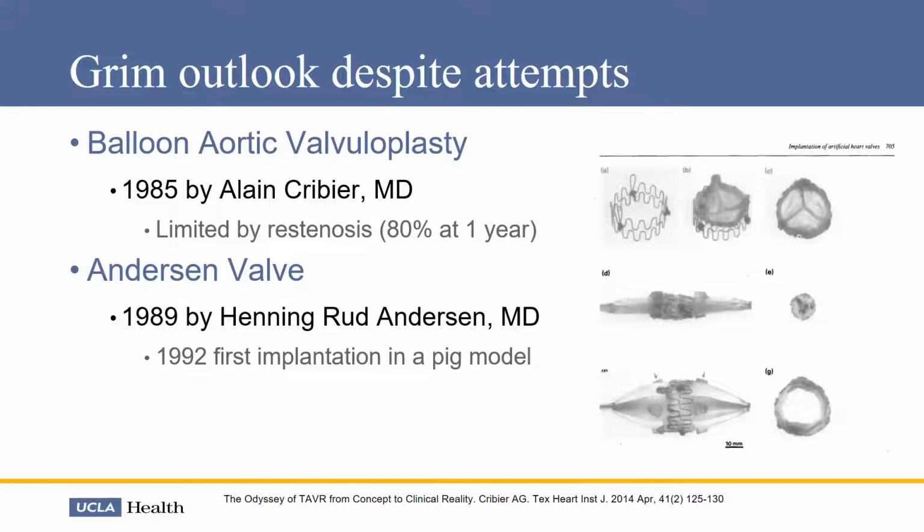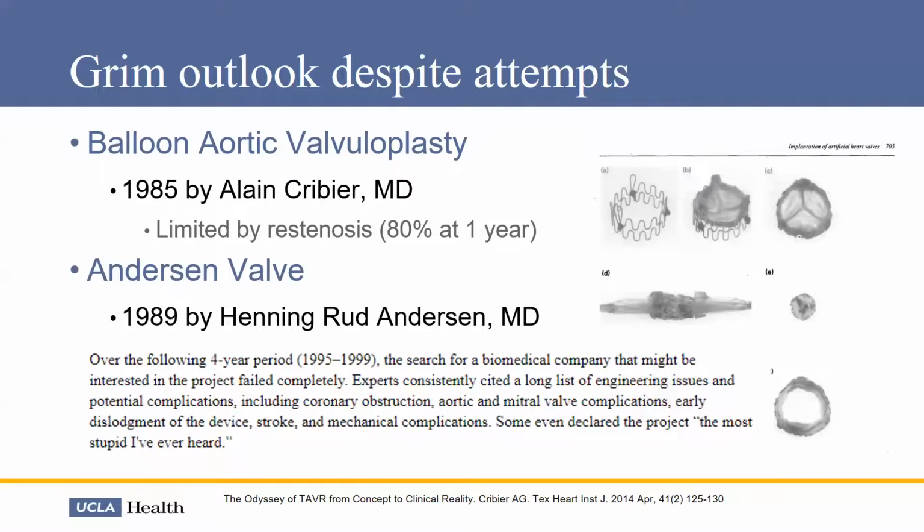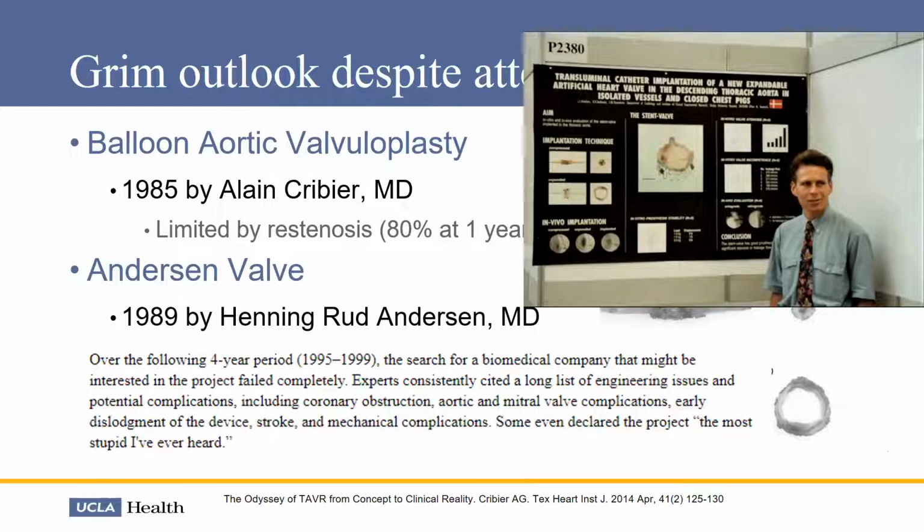He takes a wire in his kitchen and folds it to a certain shape. He sutures this valve on his kitchen table, puts it on a balloon, and puts it in a pig. That was in 1992. He came and presented at the ACC meeting, and this is actually him presenting this. He said people just walked past his stand. Nobody even talked to him because they thought this was the most stupid thing they'd ever heard.